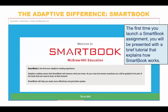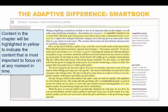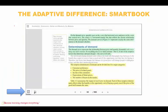So when you enter a chapter, you're going to be taken to the first page of the chapter. Remember, we're looking at the book, and you can view an outline of the chapter in the pane on the left-hand side. If you want to preview the outline of the chapter, you'll see what you're about to read. You can also close that if you wish to by pushing the four-square symbol up there. You'll see that portions of the chapter are highlighted in yellow. This is content that is most important for you to read at that moment in time. To save time, you can focus on reading just the highlighted portions in the chapter, and that'll change depending on what you're working on in the chapter. Just remember that you can be held responsible for all information in the chapter, but we do try to condense that somewhat to save you some time on your reading.